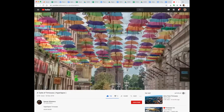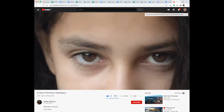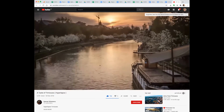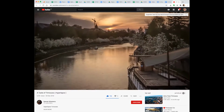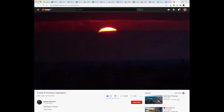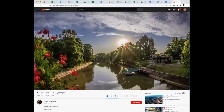These are the famous umbrellas, which normally in June should be up for celebrating the spring and the summer night in Timisoara. This is the Bega River, very much high this year. We had a lot of flooding this weekend in Timiș County, not in the city. But this is beautiful, as you can see it in the summer.